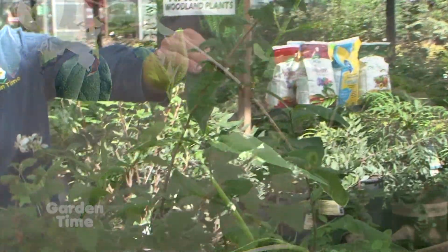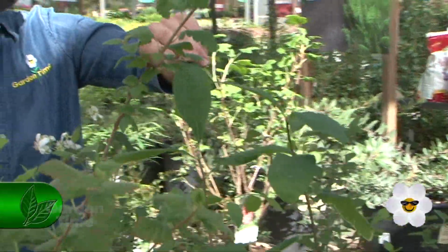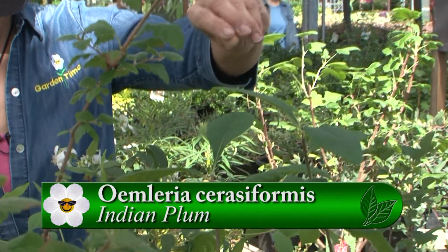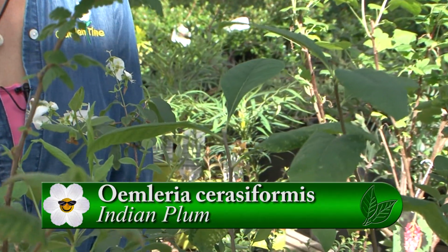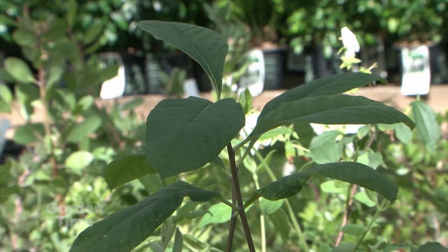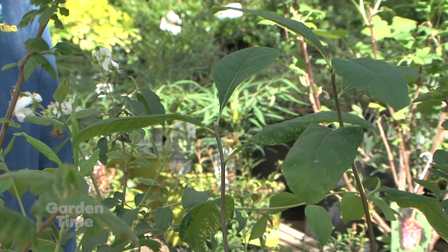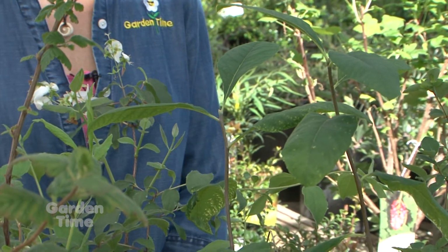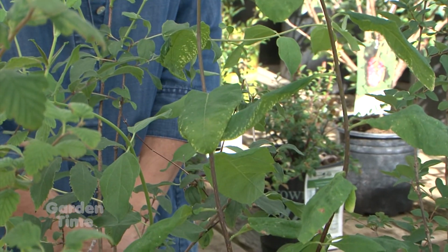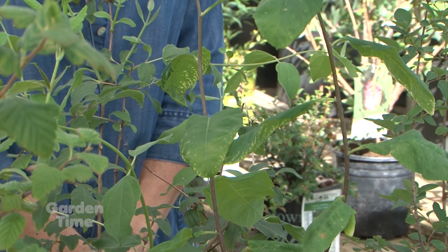So that is the Indian Plum, Oemleria. Early in the spring, late winter, it's the first thing that really comes out. It has the most beautiful green foliage. The sun shines through it around March or so. It has a little white flower, but boy, it's beautiful early in the spring. And it can get kind of big, 10 to 12 feet tall.